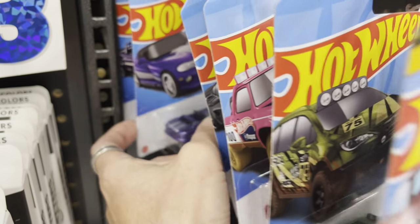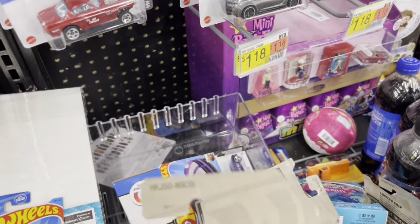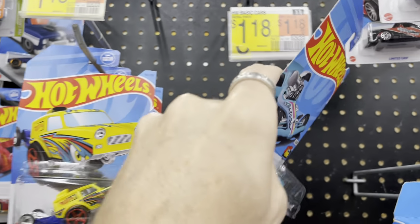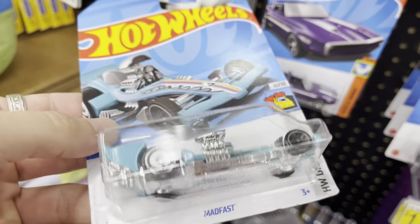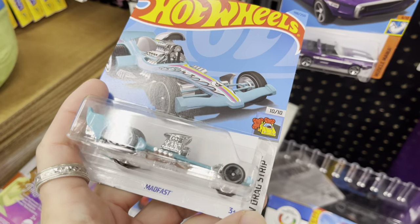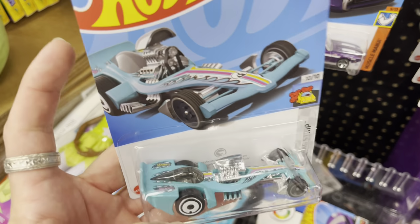Oh, we have a Shelby Mustang GT500. Very nice. Oh, it says L. Dude, what is that? Hey now. Nice to see you. We got another Mad Fast. That's so cool, man. The card is not even that bad. Shout out to the Florida Man for getting another regular treasure hunt, the Mad Fast.